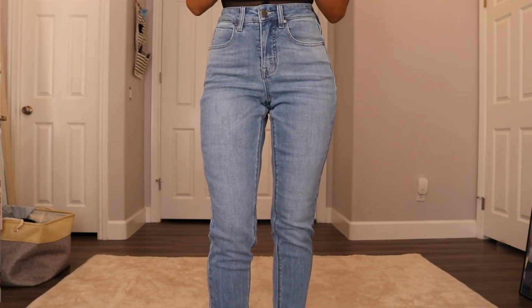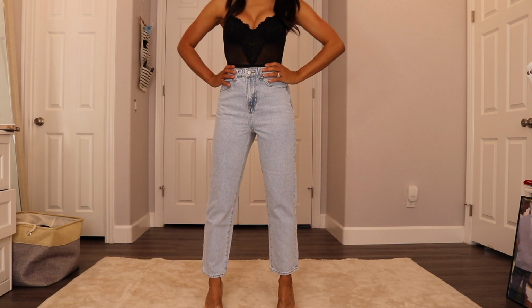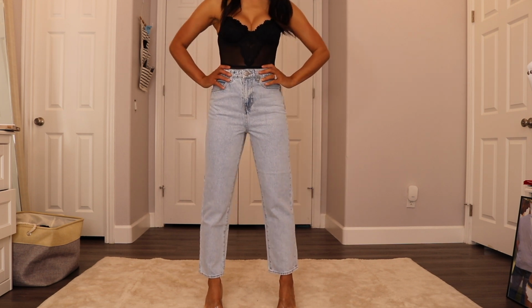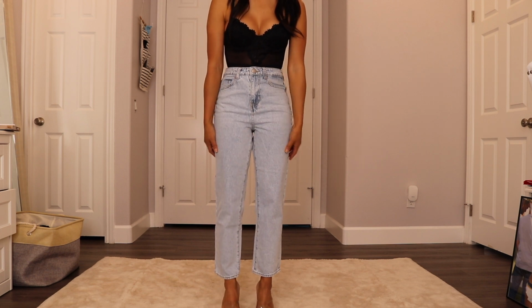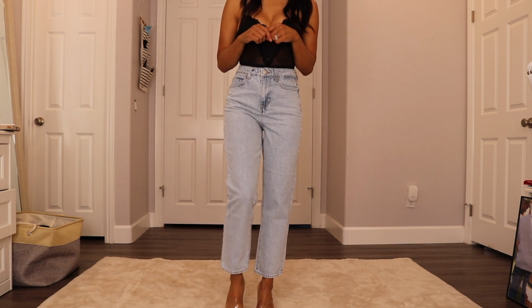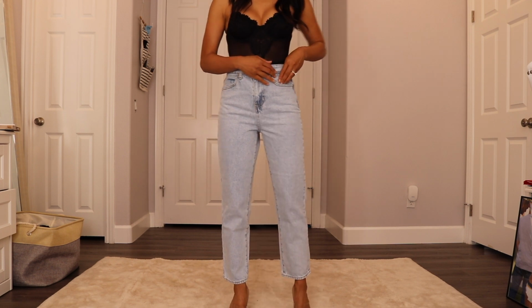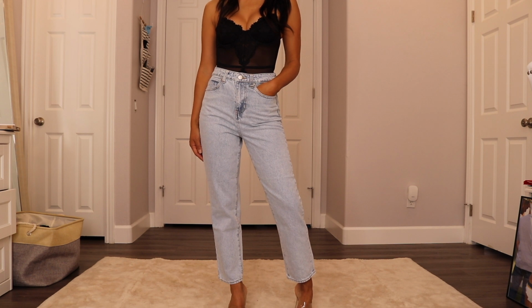I love the wash, and here's the second pair. These are a little bit more cropped, and these ones don't fit as snug. Both of them are in size 24, and I've worn these jeans never with heels. I've actually worn them with just wedge sneakers by Michael Kors, and they look really cute, but these are so comfortable. I love both of them so much.